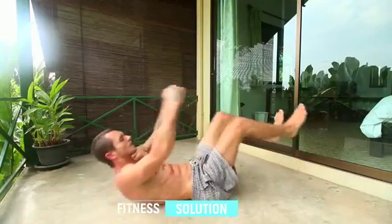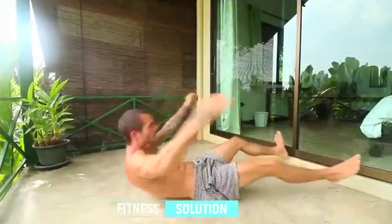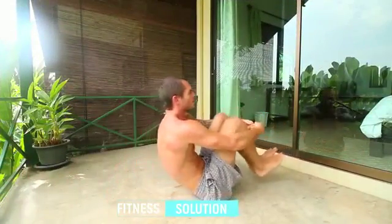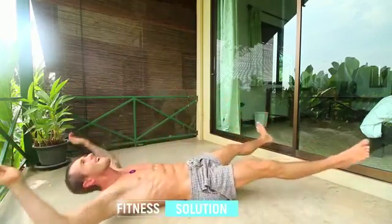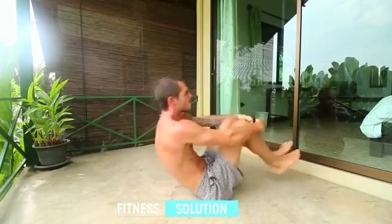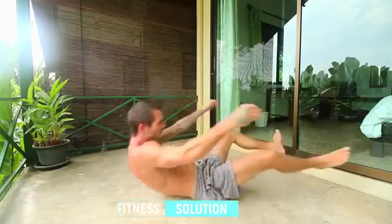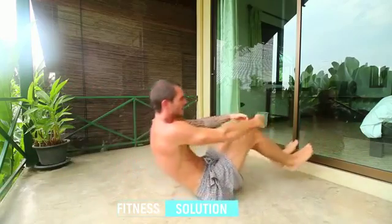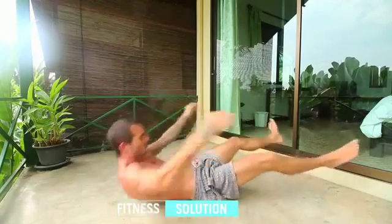Make sure that you don't come just there. What you actually want to do is come up to here. It would be good to demonstrate that to you. Make sure when you're coming up, you don't just throw your body up like I see some people do. It's not going to give you the greatest benefits for this ab exercise.